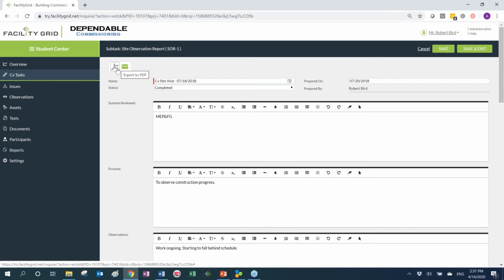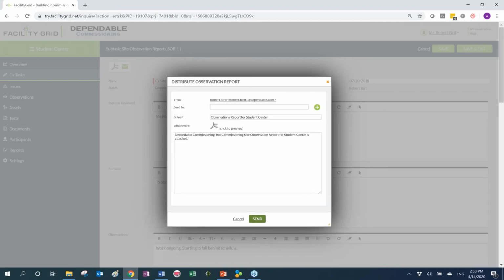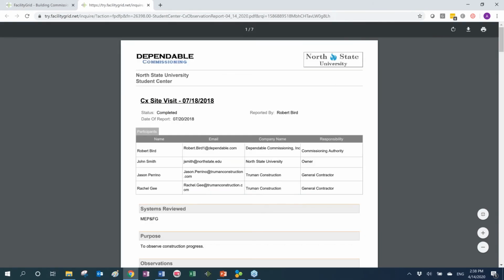Or we can actually go a step further. If you click on this envelope button, and I'm going to do this right now, Facility Grid not only will generate that report, it will also add it to an outgoing email, right? So right from here, I will be able to click on the send button, so I can include people that I want to send this report to. I can preview a report. I can click on this PDF button and preview that outgoing report. But then simply send it out from Facility Grid, right?